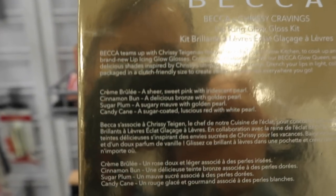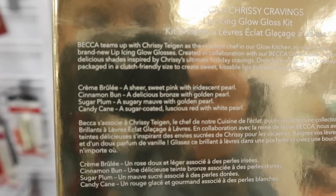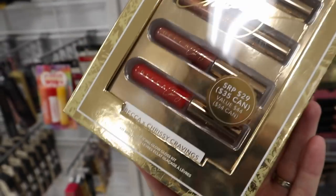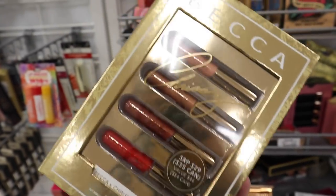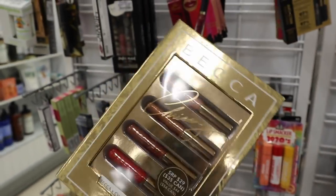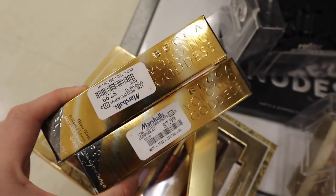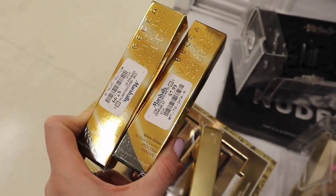What do we got in here? So it says that this is their lip icing glow glosses. They have the shades creme brulee, cinnamon bun, sugar plum, and candy cane, because I think Chrissy Cravings is a baker. Not 100% sure. I actually haven't heard of her before. I'm gonna look her up now though.